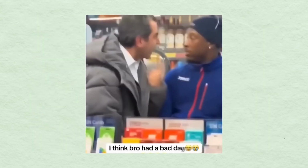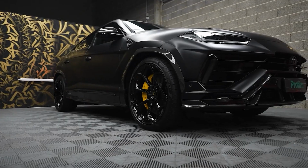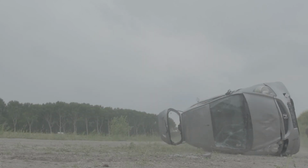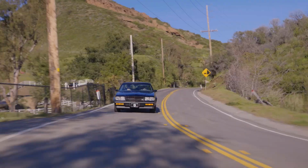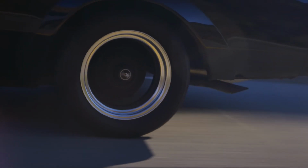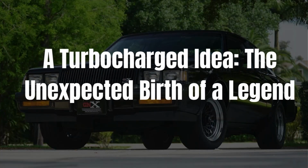What just happened? How did a Buick, a car with a V6 no less, just walk your brand new Camaro? You shake your head, trying to rationalize it. Maybe it had some big block swap, or maybe the driver got an unfair jump. But the truth is far simpler. You just got introduced to the Buick GNX, the turbocharged terror that changed the game. A turbocharged idea, the unexpected birth of a legend.